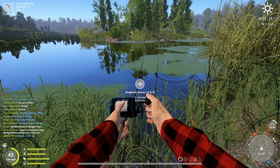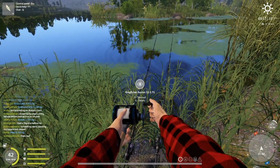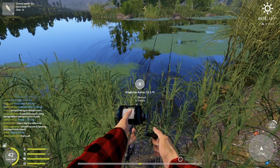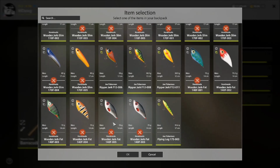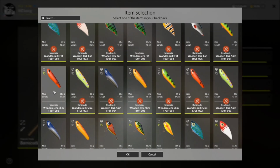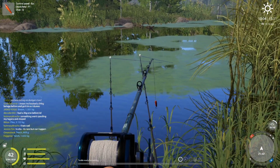I think getting walk the dog is nice, but at least when I was first testing the spot, a lot of times I would get bites whether or not walk the dog was showing up or not. Okay, so yeah, this is the style. It's the slim jerk lure. I mean, it's still really big. This one's 63 grams. This one's 80 grams. I just don't think I've ever used this before.